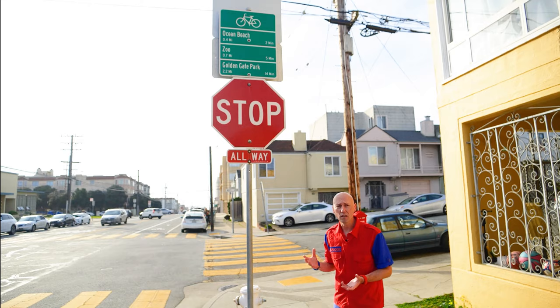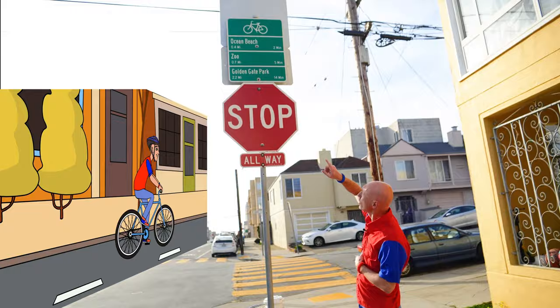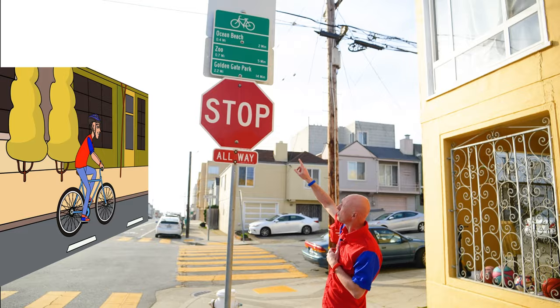This one's also informational. Again, green signs are informational, but this one is for bicyclists on the road. It tells you where you can go, and how far each thing is. For example, Ocean Beach is 0.4 miles or only 2 minutes. The zoo is 0.7 miles or only 5 minutes. And you can go all the way to Golden Gate Park, which is 2.2 miles. Well, that's a long way to go, but it's only 14 minutes on a bicycle.